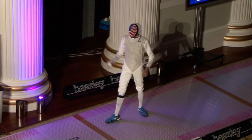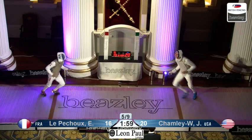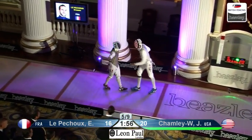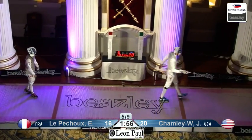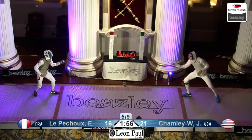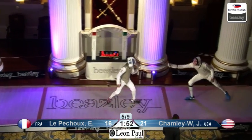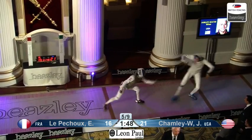As I said, Lepéchu is ranked 20th in the world. Miles Chamley-Watson is ranked number 11 in the world, fences out of the Manhattan Fencers Club. Individual world champion in men's foil in 2013, the first American to do that, in fact, in the men's foil discipline.